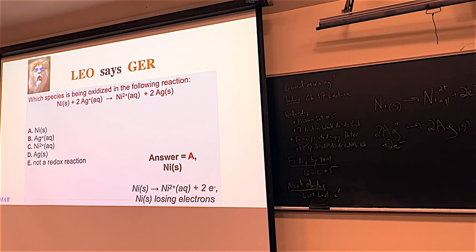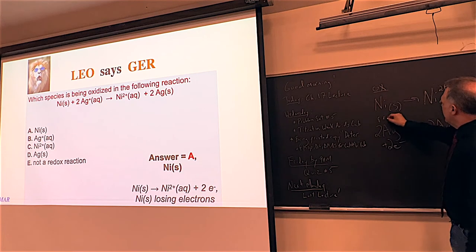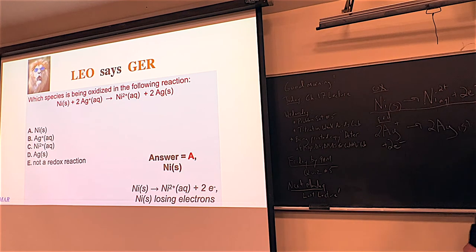And that's a really cool way to find out what's being oxidized and reduced. So we would say here that the nickel is being oxidized and the silver plus is being reduced. Any questions on that?